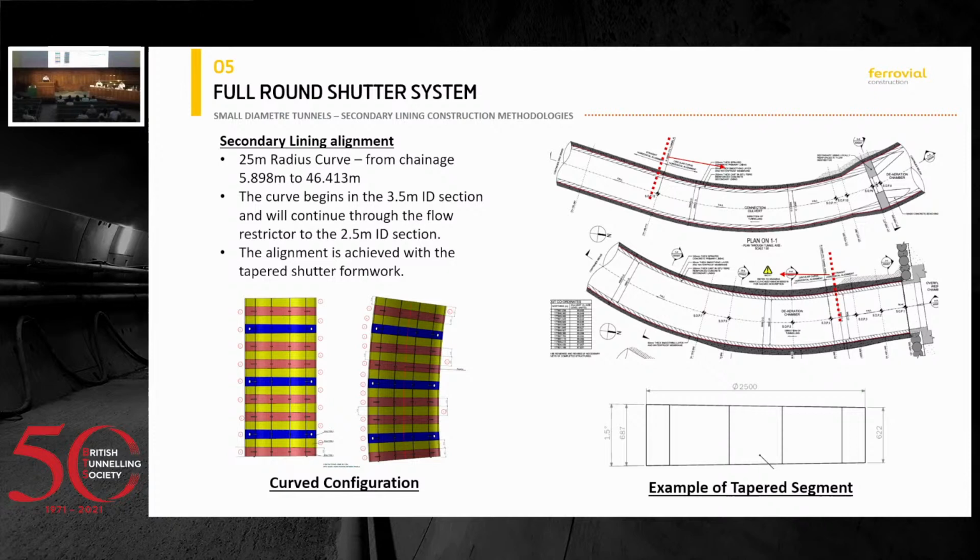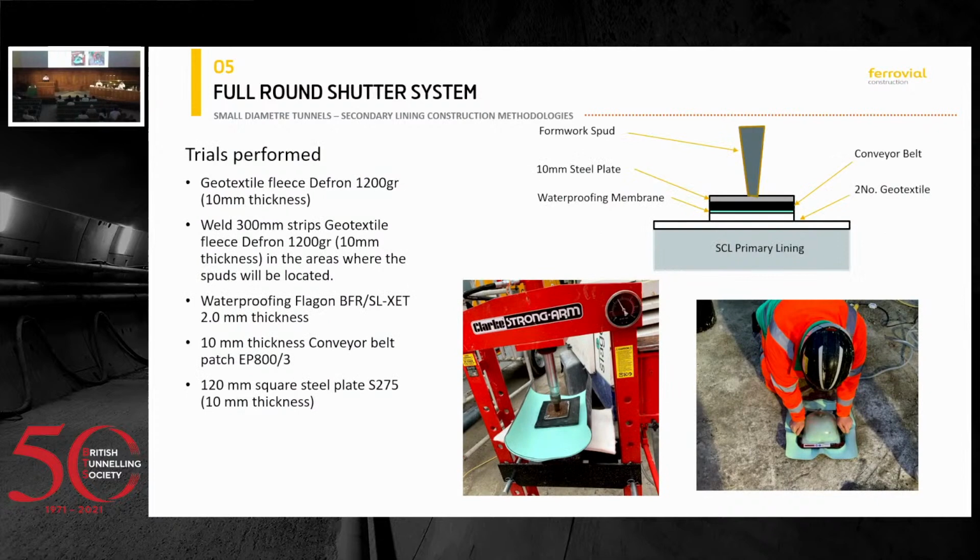I was talking about the spuds, and this was something that looks pretty in-house, but it really solved the problem. We had to certify to our client that the spud bars were not going to puncture the membrane. So what did we say? Okay, let's start trying. We got some membrane, some conveyor rubber belt, which is quite robust, and we bought a press, and we started trying different arrangements of geotextile, conveyor belt, and a steel plate to achieve something that could take the maximum 120 kilonewtons that were going to be required to be supported.